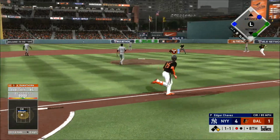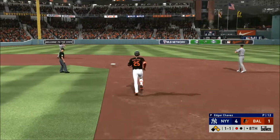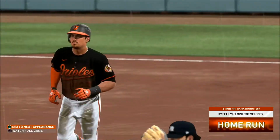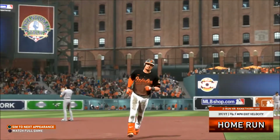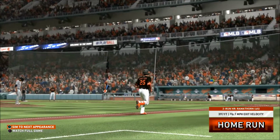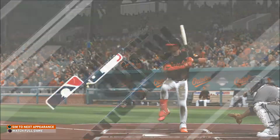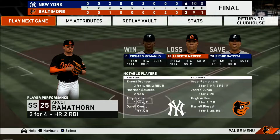Now he goes the other way, and he got a lot of it, high and deep to left center field. And it's gone. So a 2-run shot to left center as it's trimmed to a 4-3 game now. Yeah, it's a long season with a lot of. New York led this game from the 3rd inning on and never wavered.